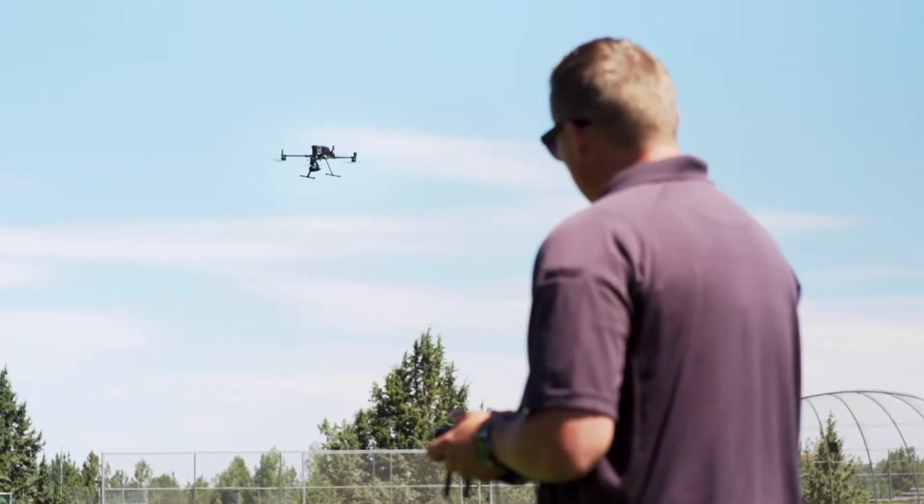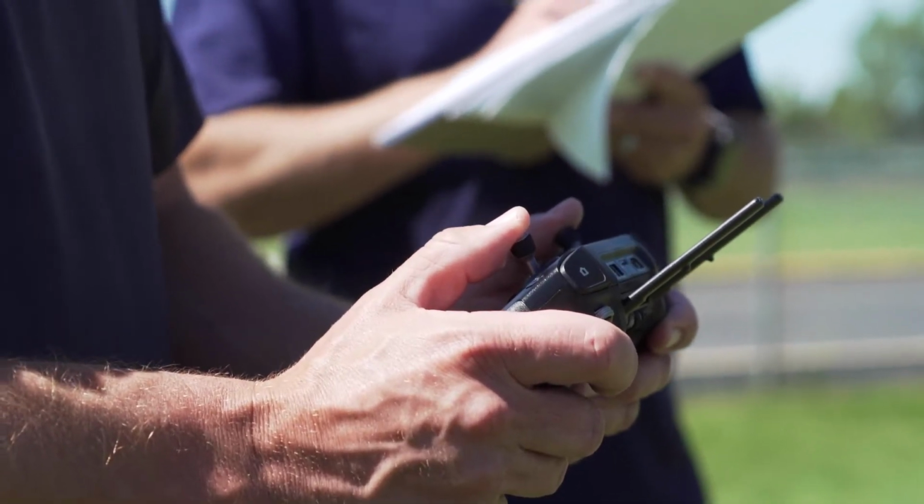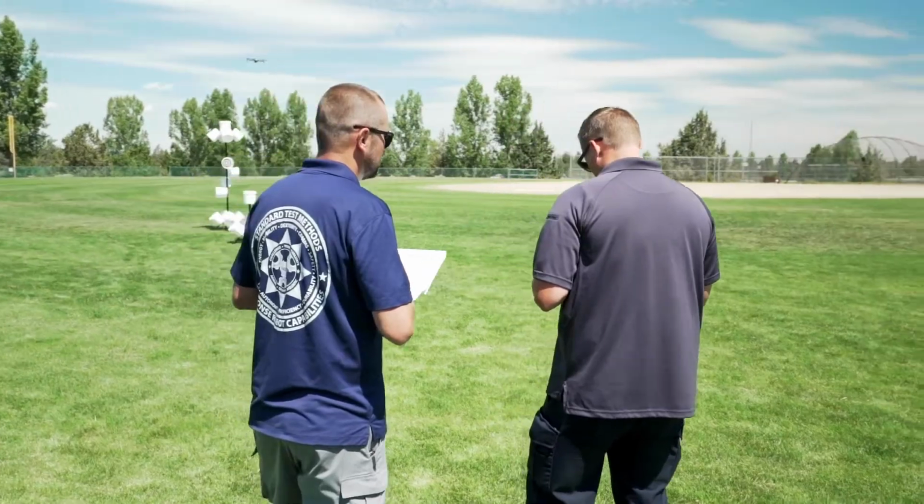It's the same basic concept as having a driver's license for your vehicle. It's a basic skills test that provides some assurance that the pilot can operate safely within the national airspace and not be a hazard to other small UAS and manned aircraft alike.